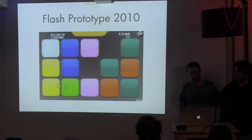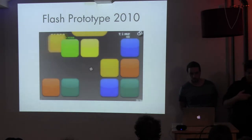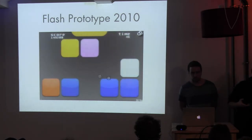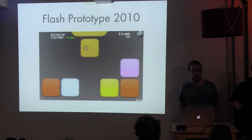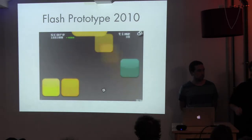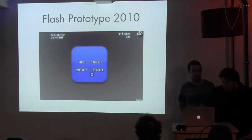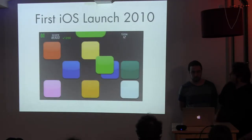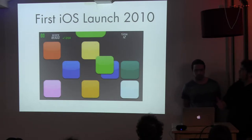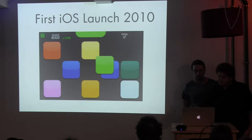And then the task was to port this to iOS, and everyone of you who is not a computer scientist and ever tried to program in Objective-C knows that this is a pain in the ass. But we managed to, actually half a year later, we launched this. It was a very simple game, but I was very proud of it. It was my first native Objective-C game.